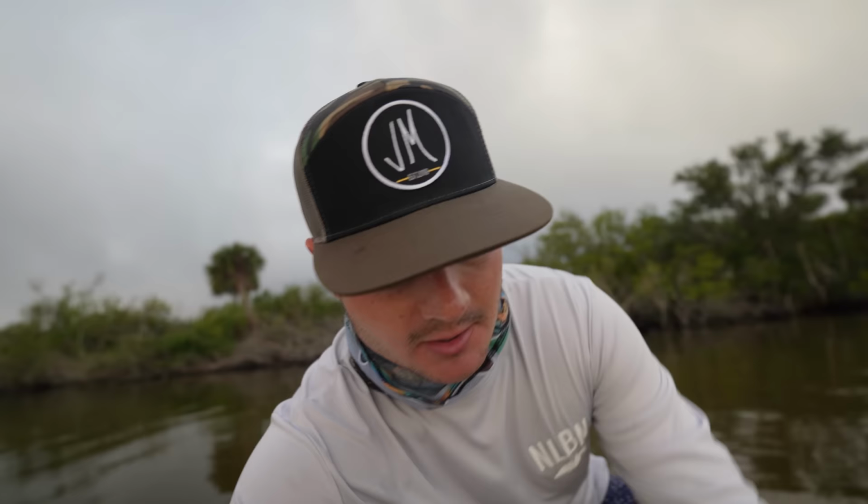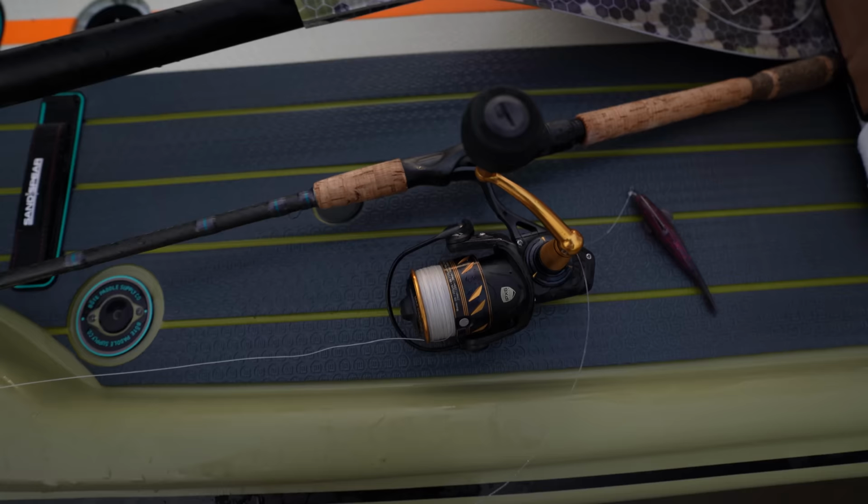We are on the paddleboard. This is my boat Rackham that I got about a month ago now. This thing is super, super sick. I really like it. And it is loaded up. We got my 2500 Penn Slammer set up on a Fenwick HMG 7 foot.